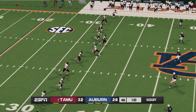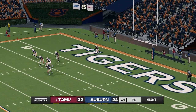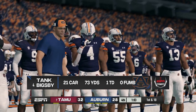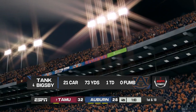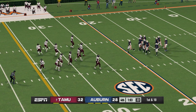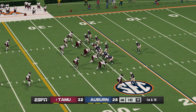Brad, I thought that was a textbook drive. I thought they did a really good job of showing balance, mixing the play calling with the run and the pass, just an overall well-executed touchdown drive. Auburn's plan today was to keep it in his hands. He has come through for him to this point, and now he's got a chance to maybe ice it. Yep, they're going to try to find a way to get him the football in space, and it's going to be up to the defense to have at least 2 defenders near him to prevent that big play. It's going to be exciting to see how this game finishes up.